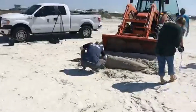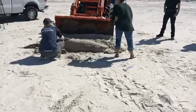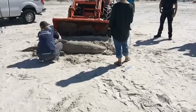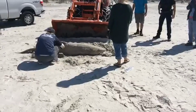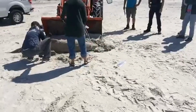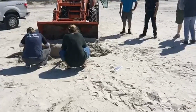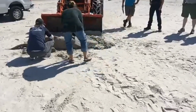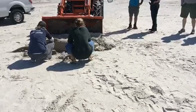A lot of people thought when I was asking about a shark that washed up on the beach in St. Augustine Beach, they thought I was talking about the whale that had washed up on Saturday morning. But this is a whole different animal, probably not connected. The whale that washed up Saturday has been buried. It was at Anastasia State Park, which is several miles north of here. So right now, just looking at the two cases, I would say that they're not connected.